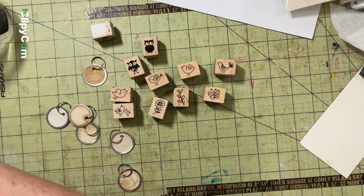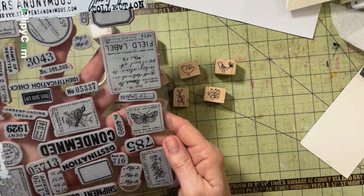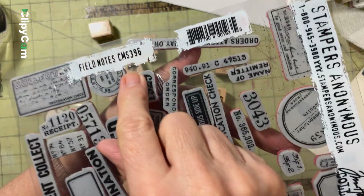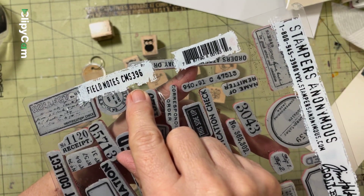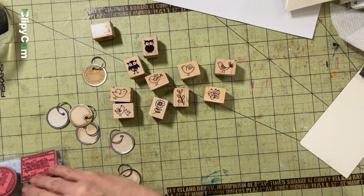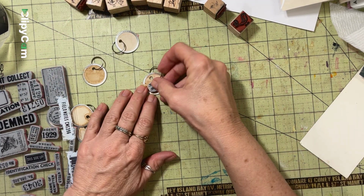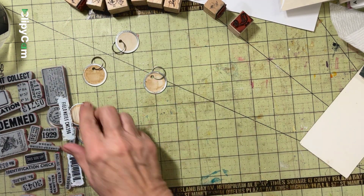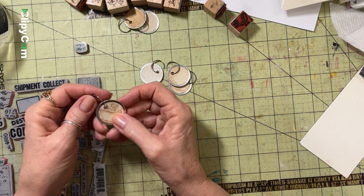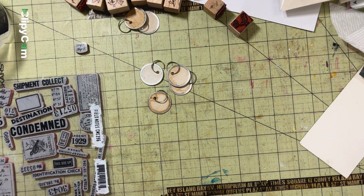And then I also brought out my Stampers Anonymous. This is Field Notes. And it's this one, CMS 396, and I thought like one of these would fit on here. I'm gonna move those out of the way now. Like that would fit on there. There's quite a few that would fit on these. And so to put something on either side, I thought would be fun. So let's get out an ink pad.